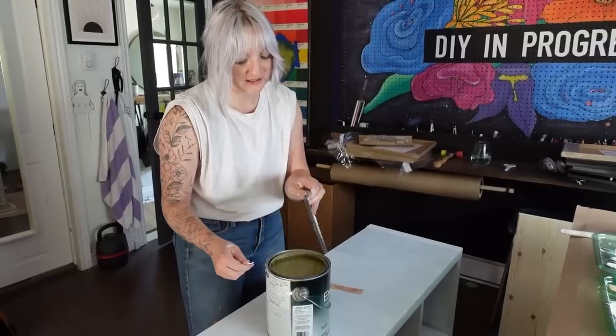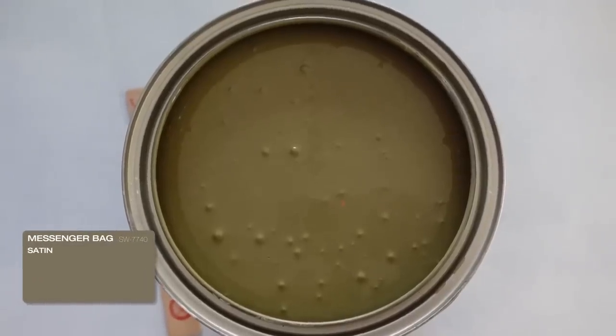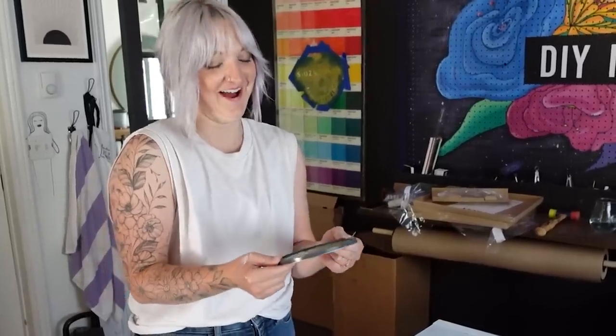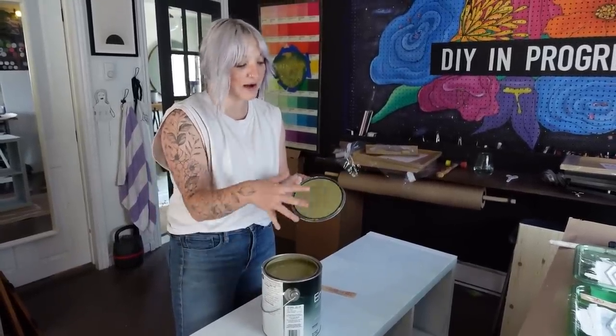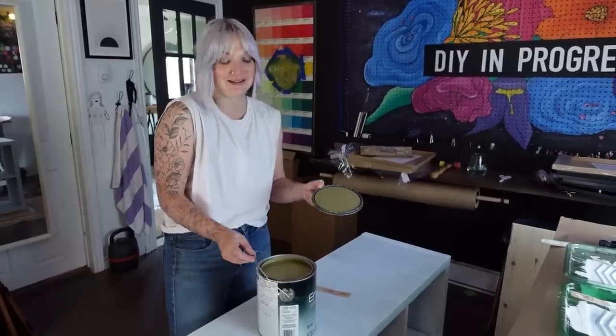You guys wanna see the color? Well, you've already seen the color, but see the color in real life. This is called Messenger Bag. Whoa, boy, she's massive. Oh my God. I feel nervous about this. Not gonna lie, I hope that this is the color on their accent wall because I feel like this isn't quite as green, but I'm trusting that color code. I think this is gonna look great. Let's get painted.